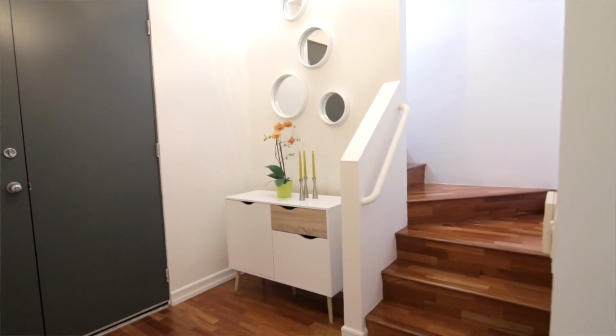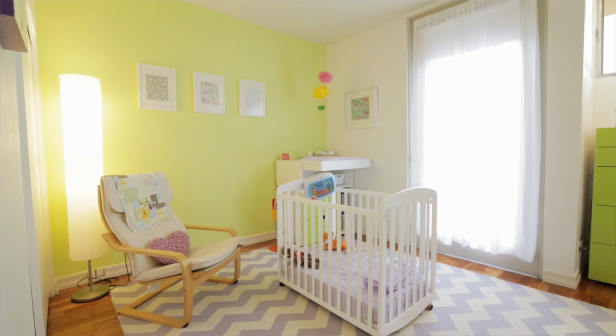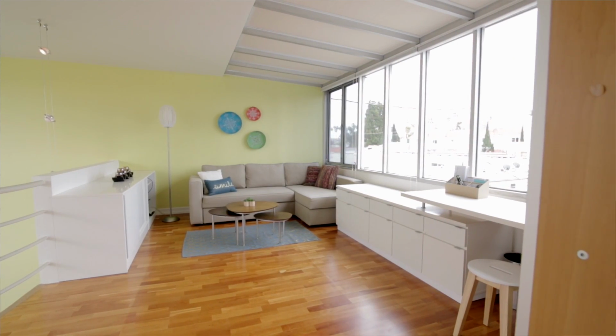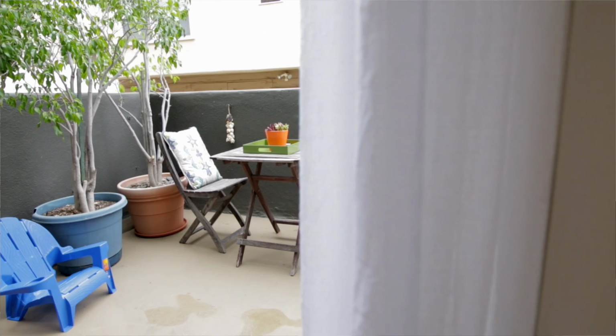With hardwood floors throughout, two private, spacious bedroom suites, and an open loft area perfect for office or media room, this townhome is the ideal combination of form and function.